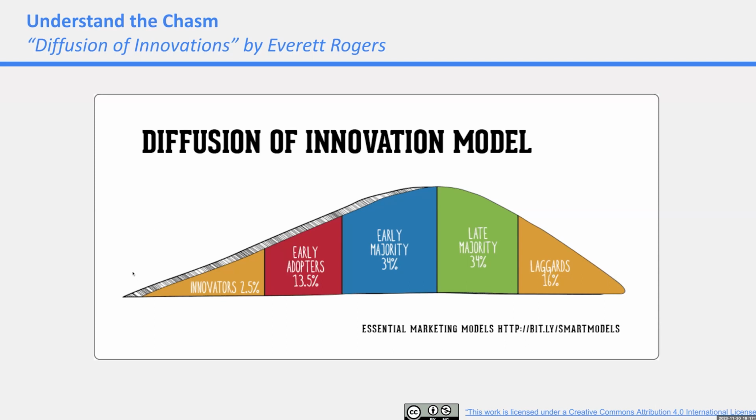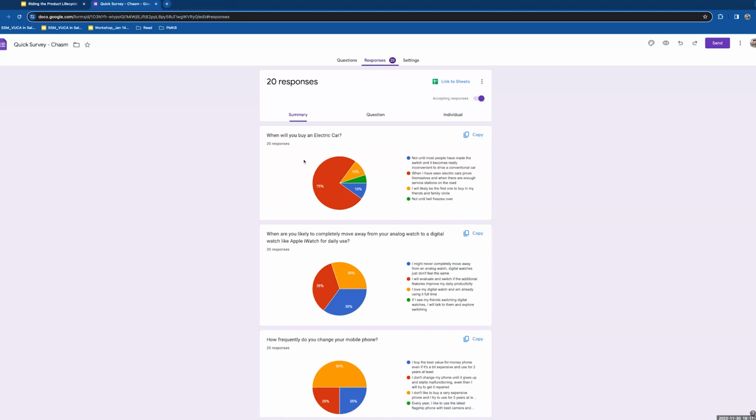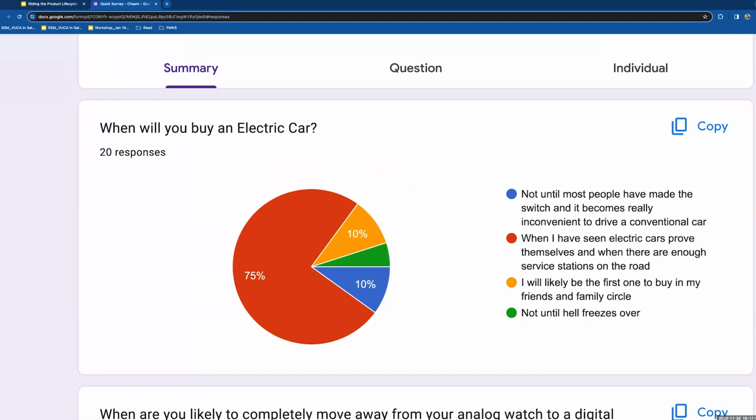Okay, so with this background, I want to switch to the results of the survey that I launched. The first question I had here was, when will you buy an electric car? Look at this. 75% of us who filled the survey said, I will buy an electric car when I have seen electric cars prove themselves and when there are enough service stations on the road. Look at other answers. The green one says not until hell freezes over.